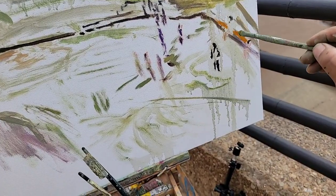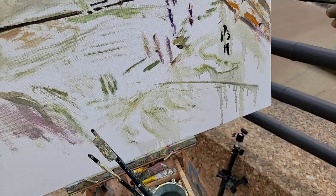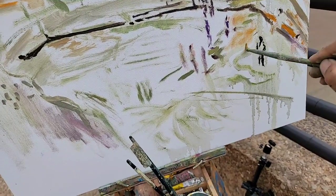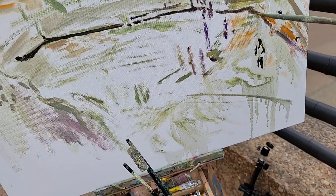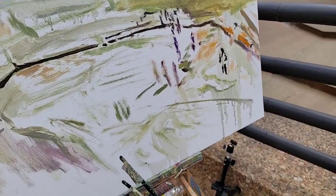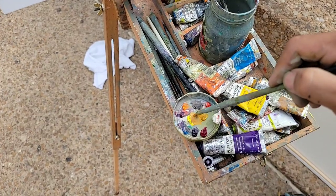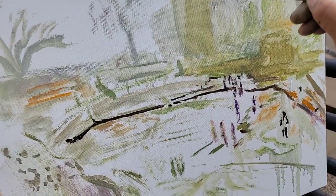There's some more sunlight. And then we're going to put some of this color up in here. Rub that around a little bit. We'll do that all over again. Orange, yellow, yellow ochre. Mix it around here.